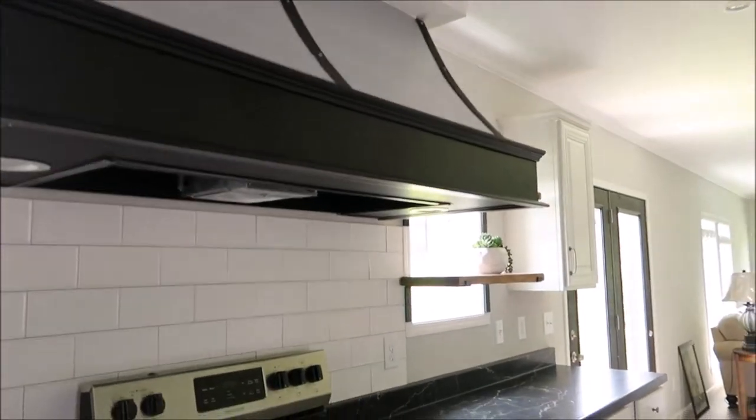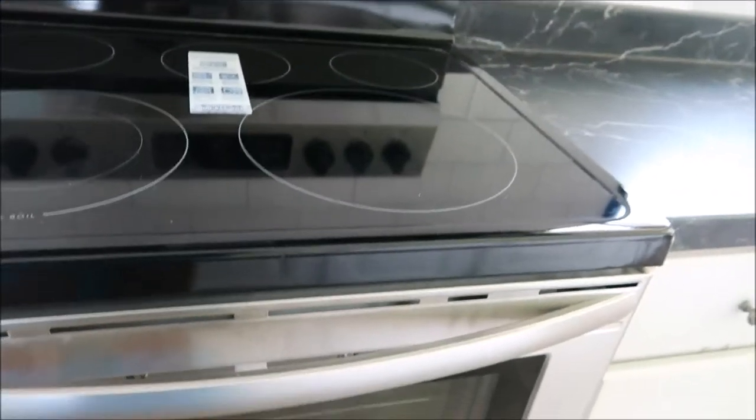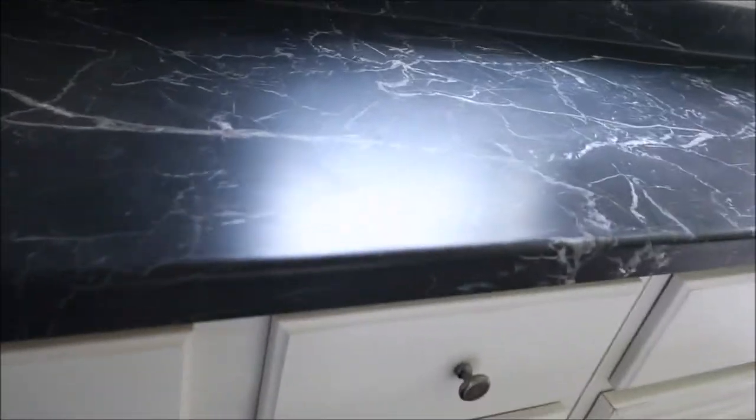Once again, the vented hood. Let's look right here up under it. Now, here's the stove. I know you can go with gas or electric on the stove. Oh, I showed you guys these, did I? You got a lot of cabinets and drawers, and they're kind of deep.